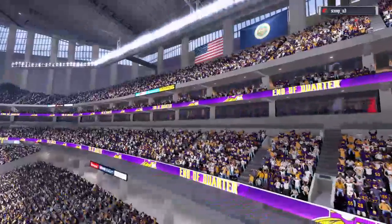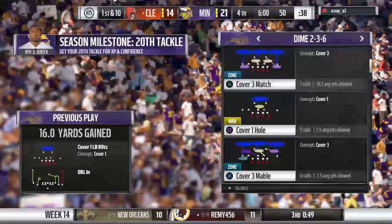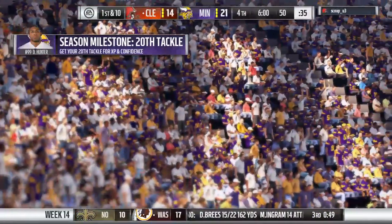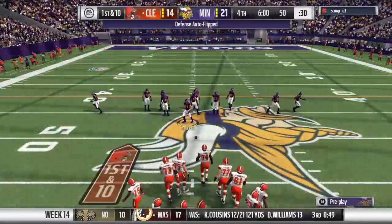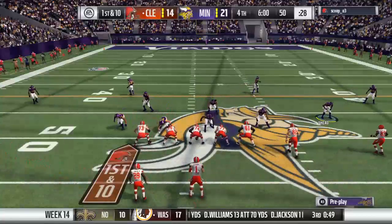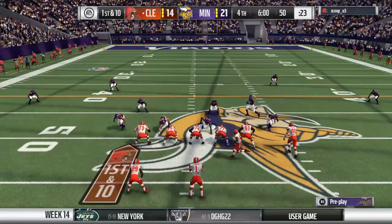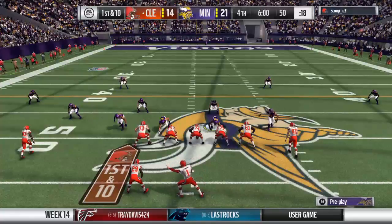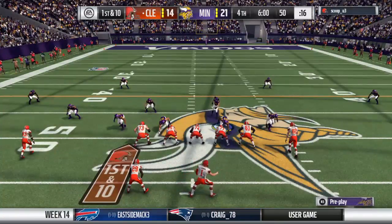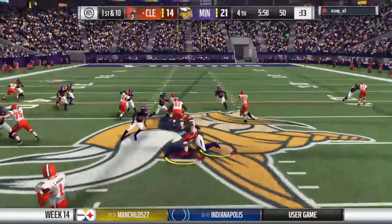And we return, welcoming you back to Minneapolis. It's the Browns with a deficit. They're trailing, but with the football here to start the fourth. And the slot man goes in motion left. A first down carry here for Johnson.